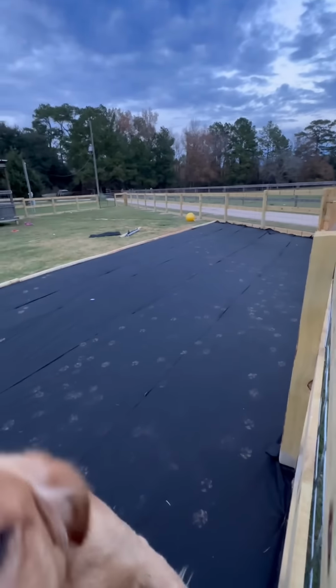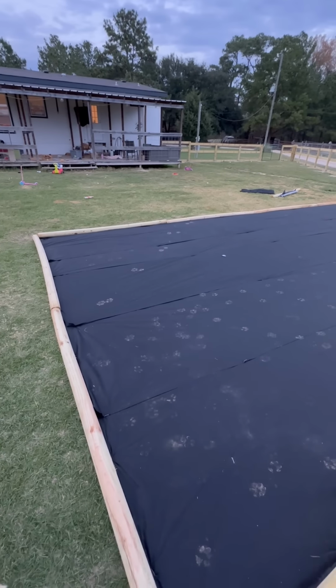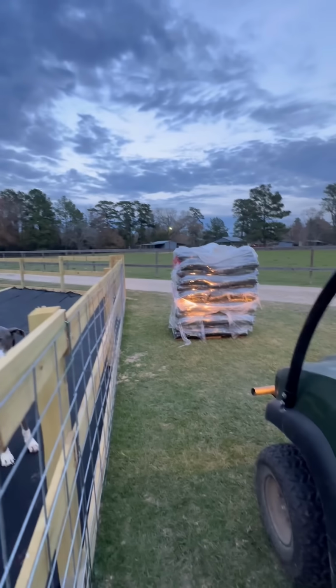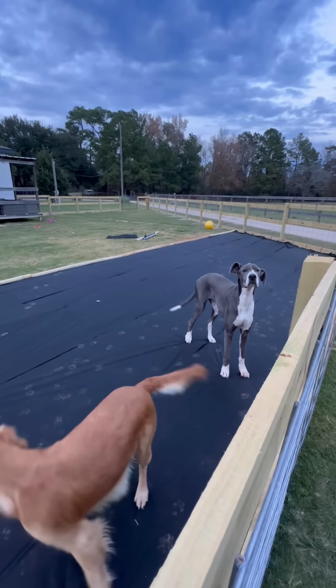Scratch that, guys. I am leaving it just like this, all weed barriered in, whatever you wanna call it. I'm gonna leave it like this, let them install the playground, and then after the playground's there, we'll do the mulch. So that's the end of this one. See y'all in the next one.